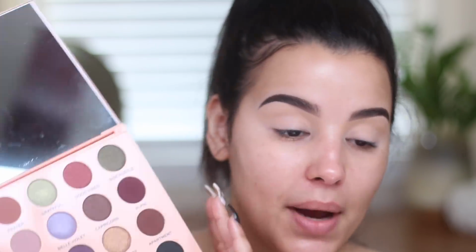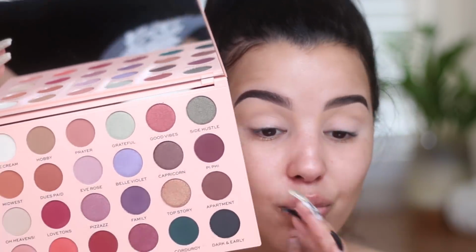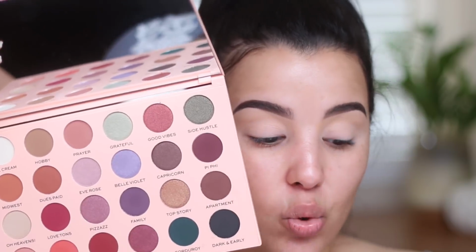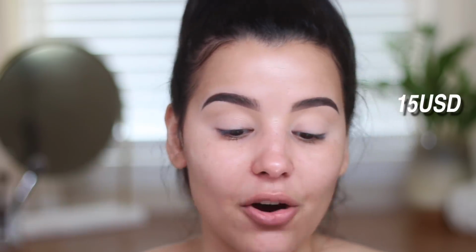Now, this particular palette right here does retail for $20. I think the price point on this is really, really awesome because, again, you are getting 24 eyeshadows. I'm not sure if I said it, but the Needs palette right here, this retails for $15. So I'm gonna kind of dabble into both today. I will be using the Needs palette on my face, and I will be using majority of the shadows from the Wands palette. So with that, let's go ahead and get into it.